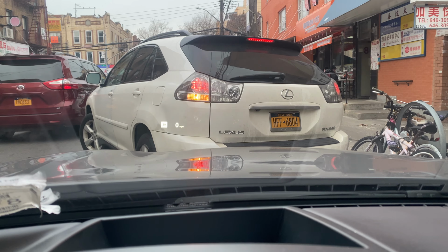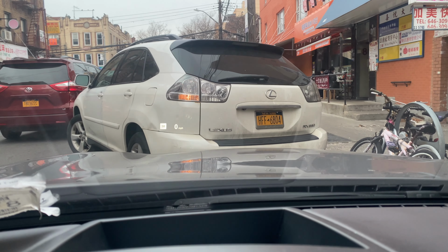Them ain't 20s, but it's off the hook. Them are 20s, man. Nah, they 10s. I bought them from somebody. Or really just backed into my car, like.